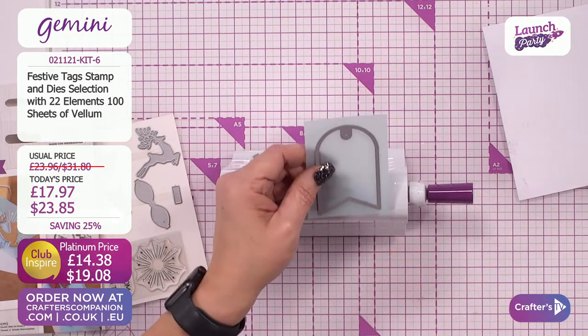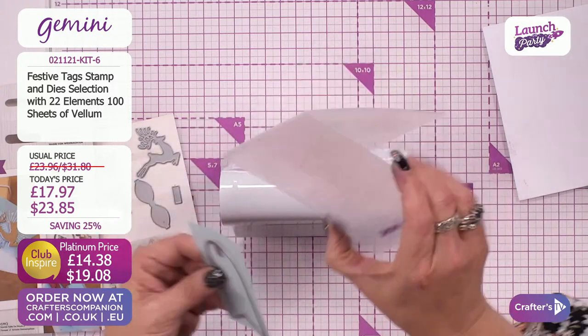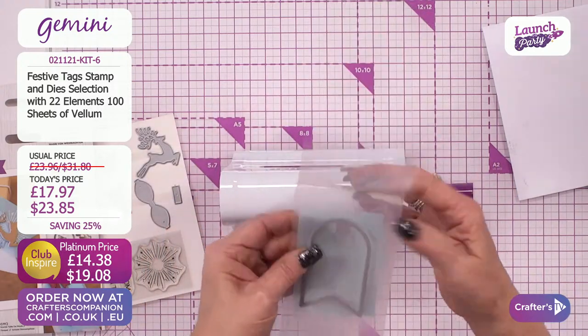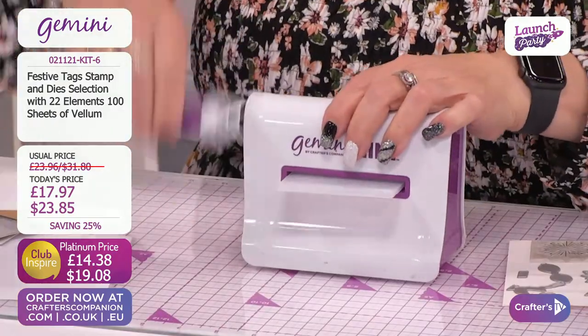Debbie's trying to think quickly on her feet where she put a mat, because I couldn't remember. I'm thinking, what did I do with it? Put it somewhere really safe, Debbie. Put it somewhere safe, yeah. Put it back in my bag. No good in my bag, is it? No good in the bag.